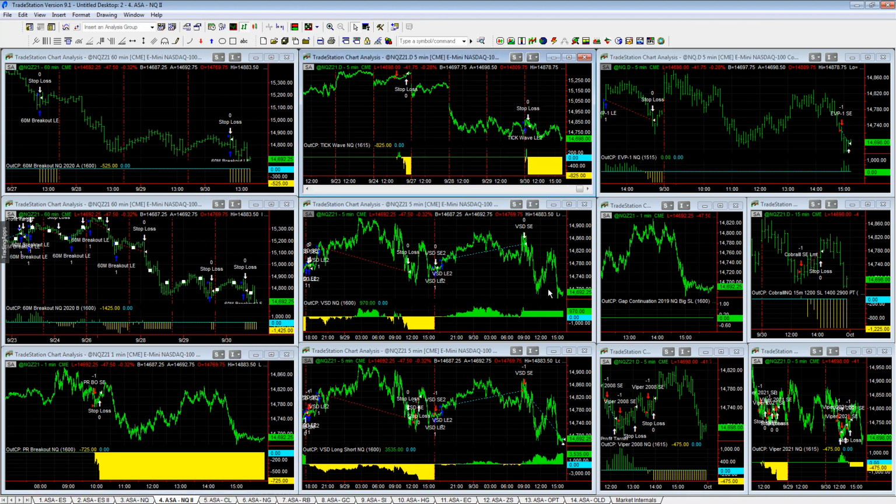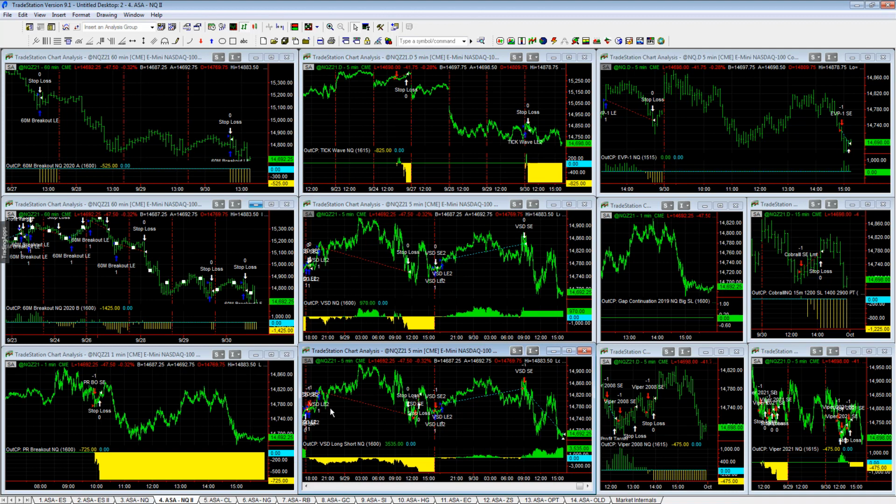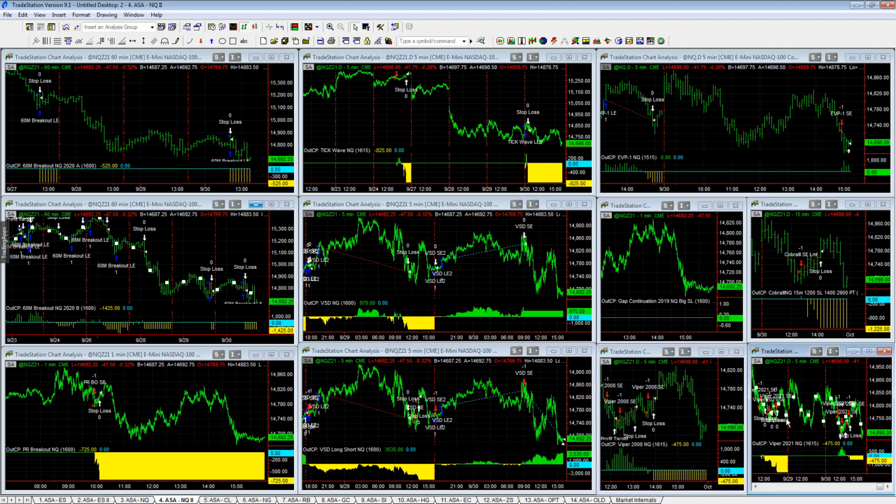Tick wave, minus 825. VSD long only, plus 970. VSD long short, plus 35.35. This one's done terrible, but it did great today. It almost takes a strategy that has been doing terrible to do great on a day like today. Viper 2008, minus 475. Viper 2021, minus 475.